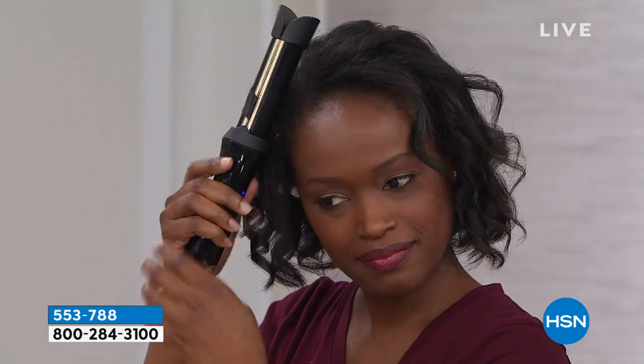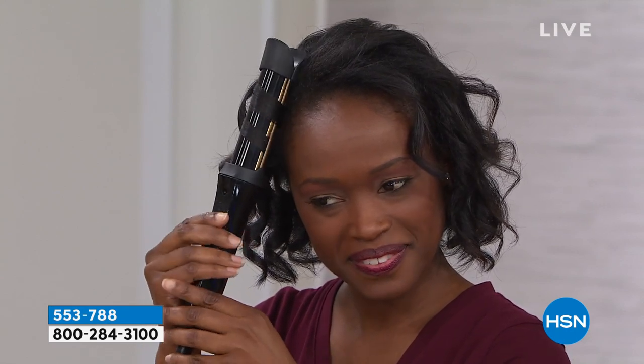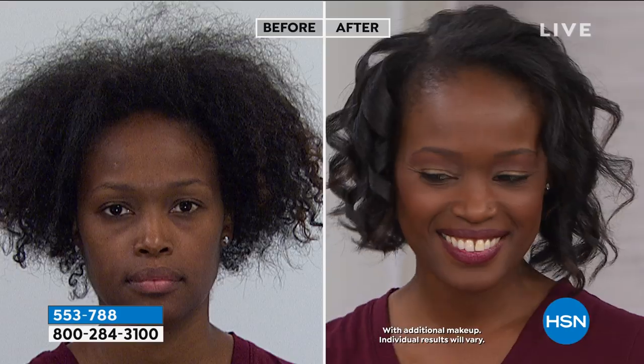She's going to take that section. She combs it. She pinches it together. She slides the hair right in. You don't have to press anything. It opens automatically. Yes. Opens automatically. She's creating that candy cane stripe. Once the ends come out, look how easily it comes out. Boom. Take a look at that before and after.